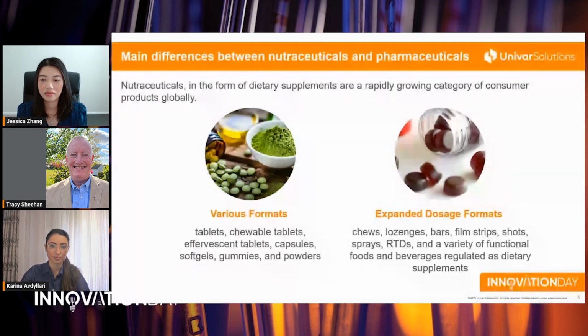Nutraceutical products have expanded into various formats beyond the traditional solid doses, like tablets, capsules, soft gels, gummies, and powders. The expanded dosage formats include chews, lozenges, bars, shots, sprays, film strips, ready-to-drink beverages, and a variety of functional foods and beverages regulated as dietary supplements.